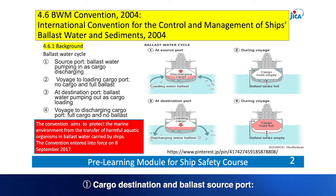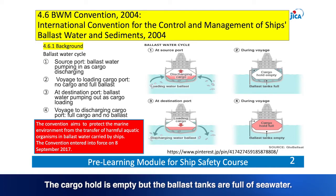1. Cargo destination and ballast source port. As cargo is unloaded, ballast water is pumped in as ballast for the next voyage, without cargo. 2. Voyage to pick up cargo. The cargo hold is empty, but the ballast tanks are full of seawater.